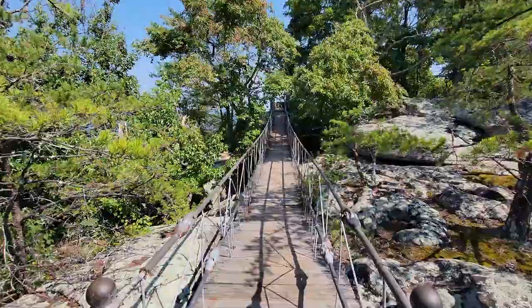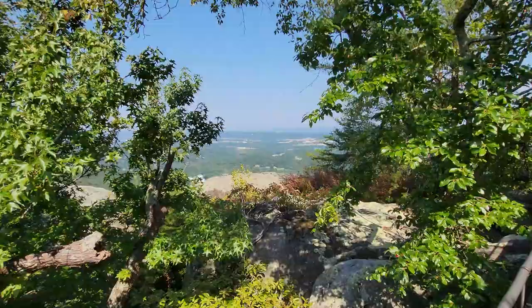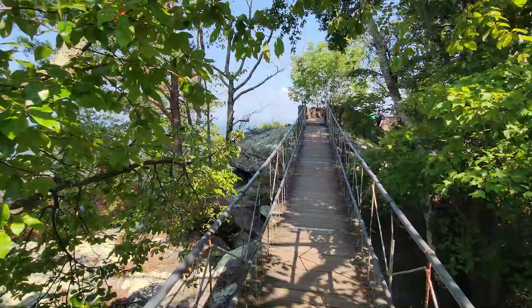There's another span here. Wow, it's absolutely stunning, everyone. Look at that. Oh, look at that. I mean, you just can't. The views are absolutely amazing.